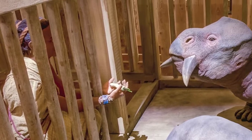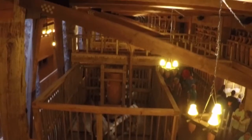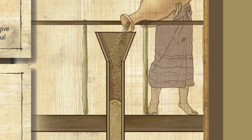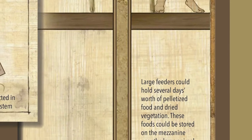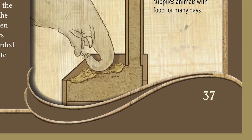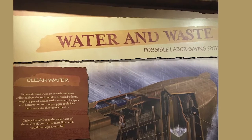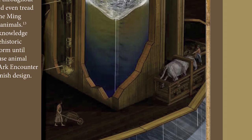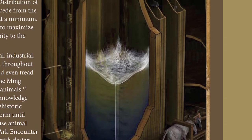As we walk past the rows of cages, one can't help but wonder how 8 people took care of all these animals. Over the larger cages, we see catwalks, and again, chutes that could be loaded with food and water that empty out into dispensers that would automatically fill from the reservoir. Another room not far away has a sign that reads, "Water and Waste." It explains some of the other logistics that Noah and his family would have to solve.